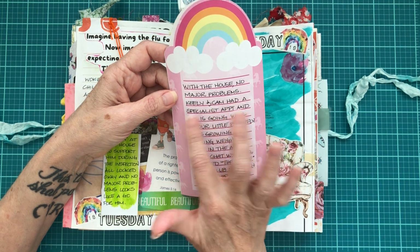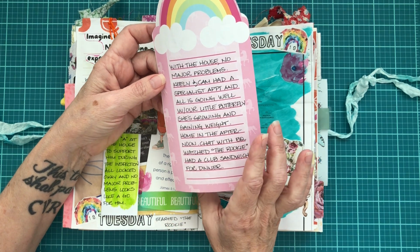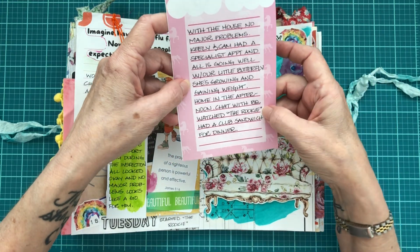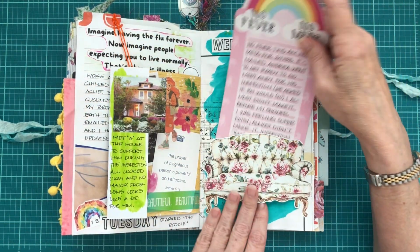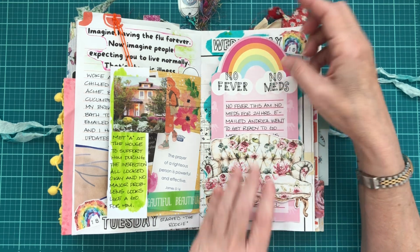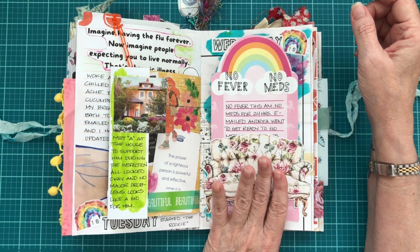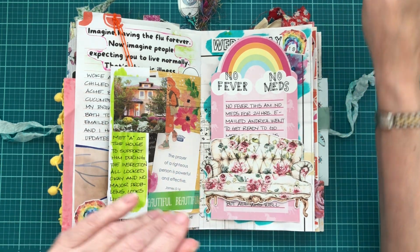My son and his wife had a specialist appointment for their little baby butterfly, and she's growing and gaining weight. So we were thrilled to hear that. We had started watching The Rookie, and then this is just clip art of a couch that I found. When I was looking for couch clip art, I decided to go with a more floral pattern, to meet the spring theme, if you will.